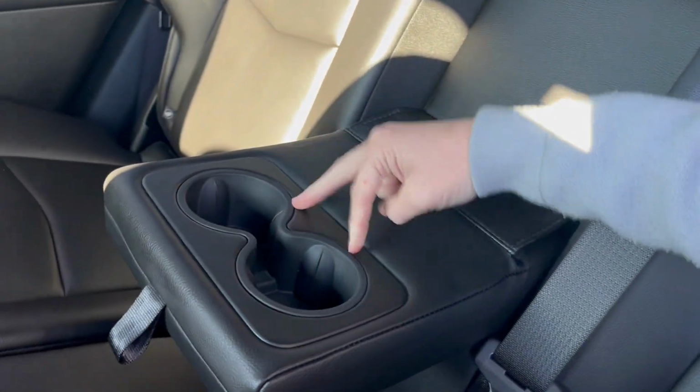Up top, handles paired with a dome light matched on the other side, and in the middle here, we can drop this down to reveal an armrest with 2 cup holders. And here's the view from the back.